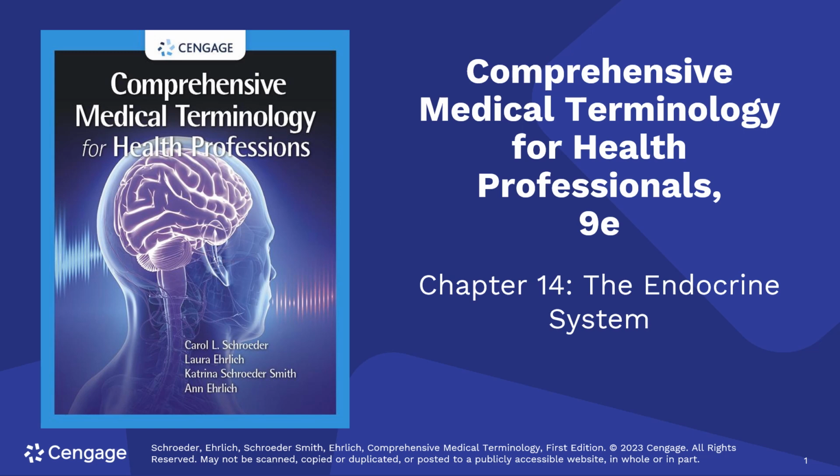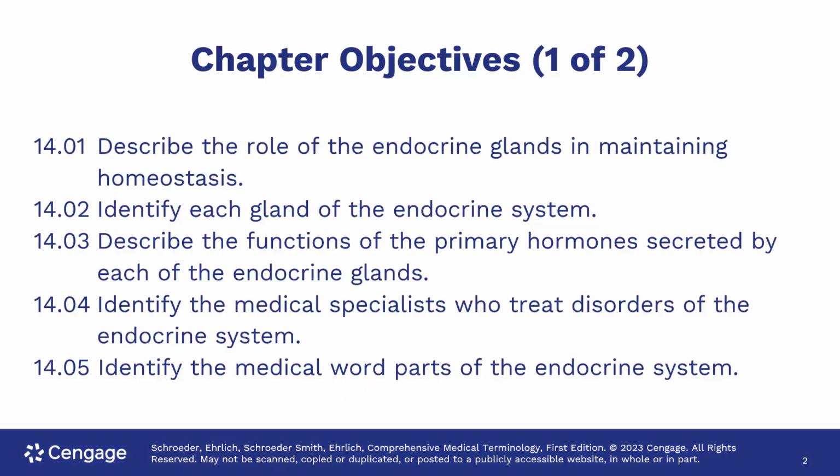The endocrine system. Say it with me. You can find the objectives in the module.